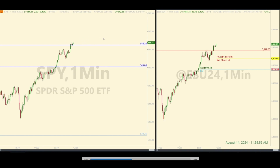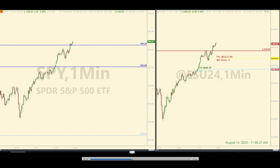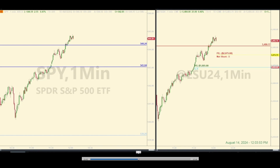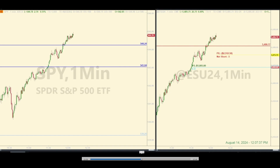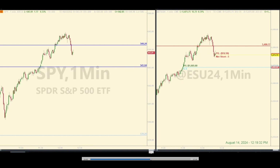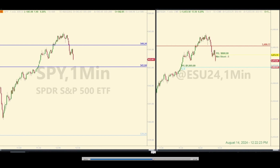And there's a trend line that they were butting up against at this point. So I sold one more. So I was short 5. So essentially I had a 5 contract position, and they came down. So let me move ahead here and let you see what happened. So I got 3 off. I'm planning to trail the remaining 2, and I did.